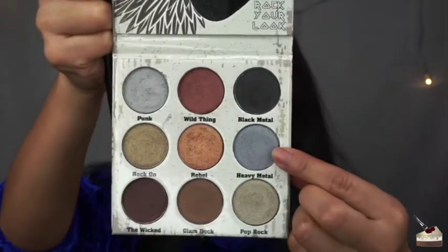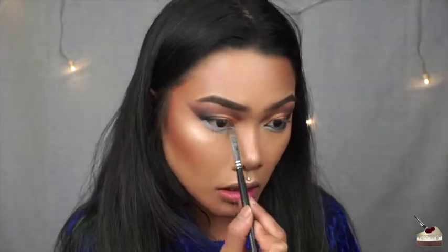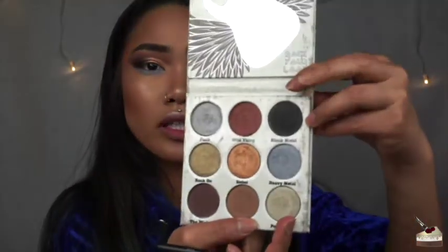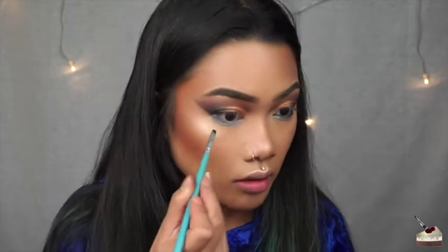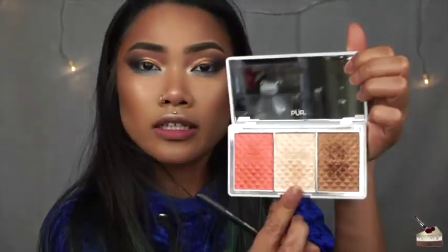Next, I'm going in with my flat brush again into this color right here, applying that to my bottom lash line. And I'm taking Punk, just applying it to the first half of my bottom lash line. And then I'm taking some of that black metal again, switching to a detailed brush. Last shade I'm picking up is this Pop Rock color for the inner corner. It's not as bright as I wanted to, so I'm going back into my Bronze and Brighten palette into the highlighter.